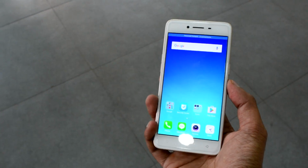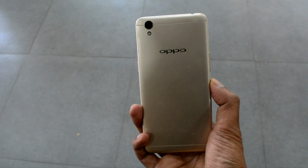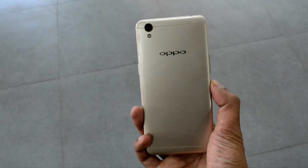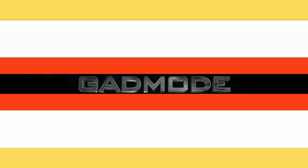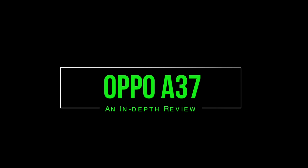All of us know that 4G VoLTE technology is the latest noise in the mobile industry. So what if I told you that you will get to have an affordable phone that has 4G at the price of not an iPhone, but it definitely looks like an iPhone? We here at Team GadMode bring out to you the exclusive review of the Oppo A37.